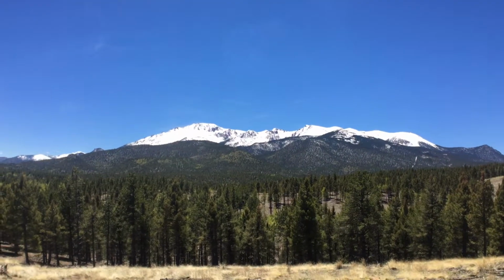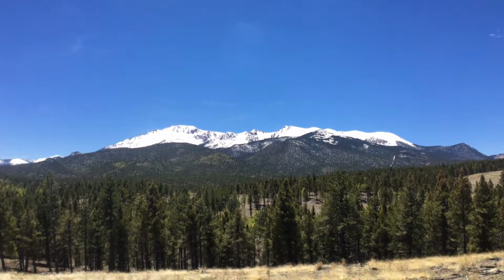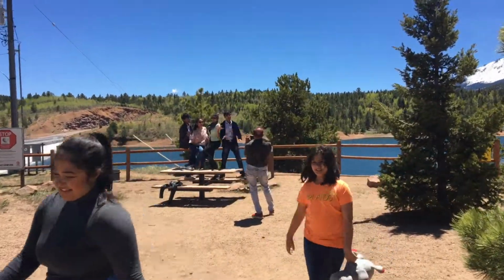Check out this amazing view I found on the way down. Full view of Pikes Peak. That's very nice. Look what else I found on the way down.